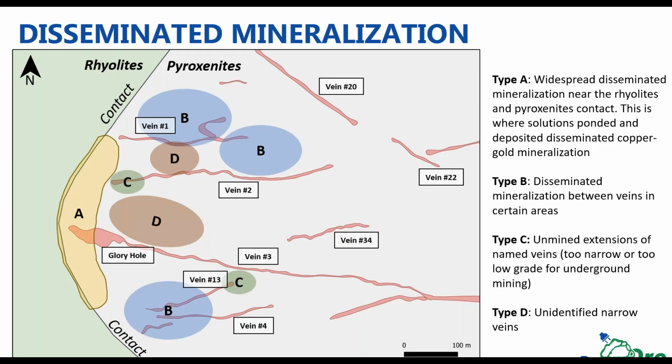The type C is a little bit different. It's the easterly or the westerly extensions of the known veins, the main veins there, and we highlighted on vein 2 and vein number 13. Again, as these veins start to shrink, it is likely, and we see this in our model, that Falconbridge left this mineralization behind because, again, it just wasn't economic during the time.